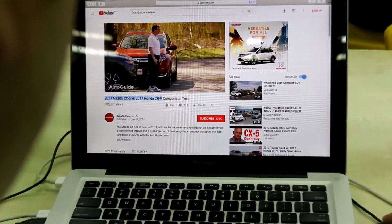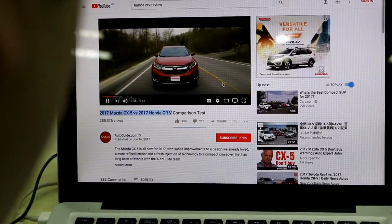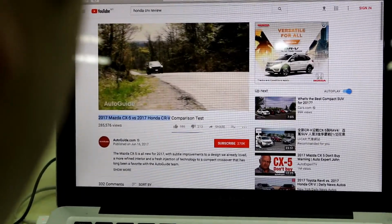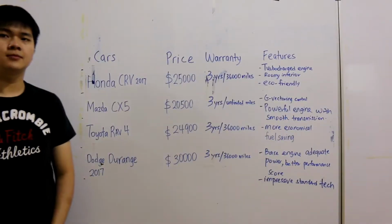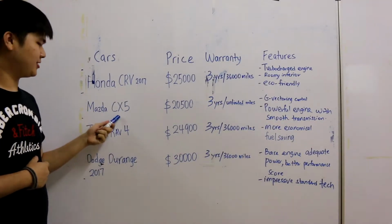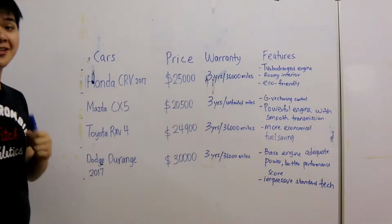Consumers will evaluate the alternatives based on the price, of course, the warranty of the package that the company offers, and the features of the car. Below are the few alternatives that are selected. So these are the alternatives for the Honda CR-V 2017. First is Mazda CX-5. Second is Toyota RAV4, and lastly, Dodge Durango 2017.